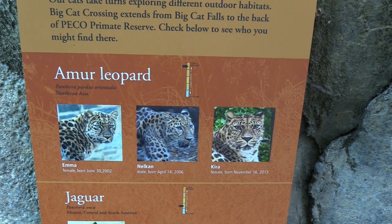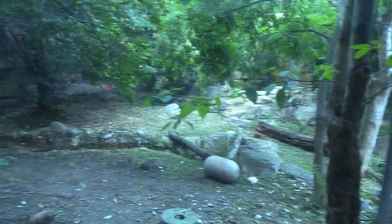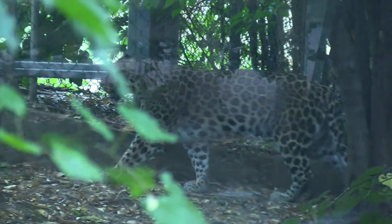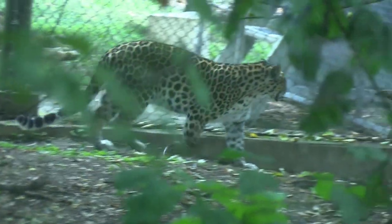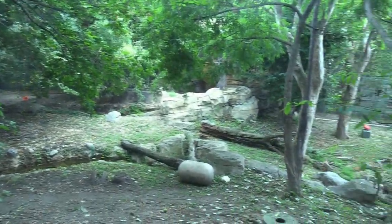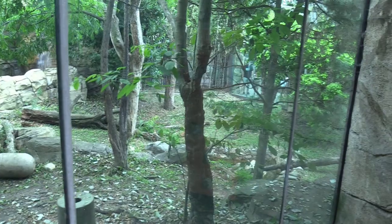All right, next up we've got an Amur leopard. That's a really nice habitat. Oh yeah, there we go. Like the habitat here. Because you have three of them that are leopards.